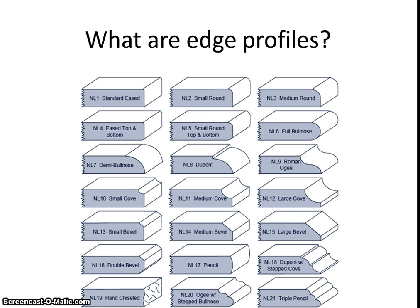I'm talking a lot about edge profiles, and I just want to explain what we're saying. Previously I said bullnose a lot, then I said OG edge for the backsplash, and I also said that when you go get a slab fabricated for you, you have almost endless edge profile options. So these are the different edges that the front of a slab can have. This isn't all the edges, but this is a lot of edges.